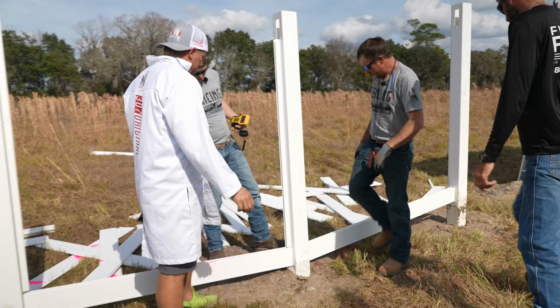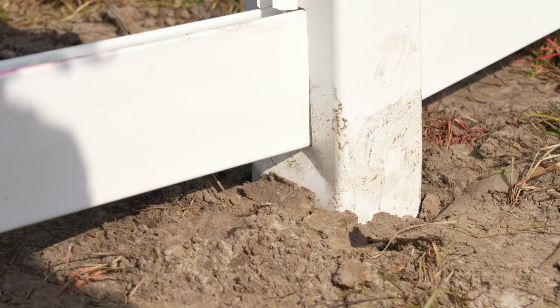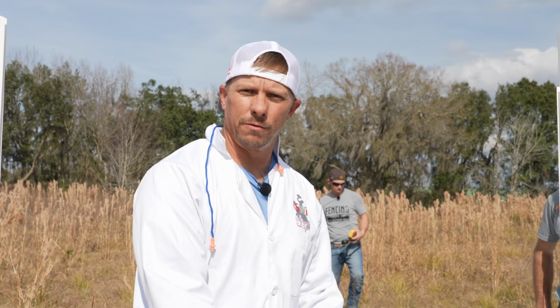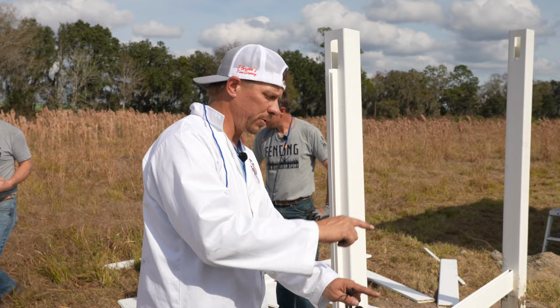It did, yeah. The kink's a lot lower, and that's what you expect when you have something that's set firmly. Like if we have concrete, we expect the post to kink right at the top of the concrete. If we're set in soil, we expect the kink to be lower in the soil because there's nothing firm there, so it kinks lower, and we're going to see that kink probably occur about that far below the soil on a driven post. The better set it is, the lower the kink is.